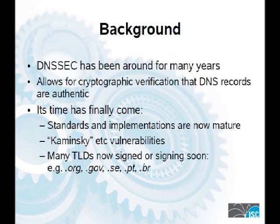As I'm sure many of you are aware, DNSSEC has been around for many years. I'm fortunate to have only been recently involved in DNSSEC and skipped most of the pain. There's been a lot of hard work done. The quick summary is it allows cryptographic verification that the DNS records that you have received are actually what was sent by the owner of that zone. And there seems to be building consensus that the time for DNSSEC has come. The standards and implementations are now mature. There's increasing abuse of the DNS for things like cache poisoning, Kaminsky last year, for example. And many of the TLDs are now signed or in the process of signing. Org, Gov, a whole bunch of ccTLDs are either signed or in the process of doing that.